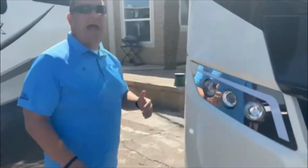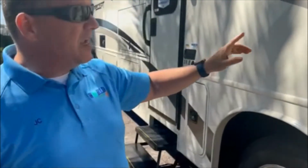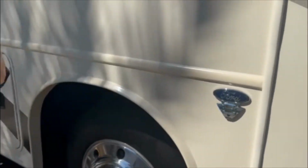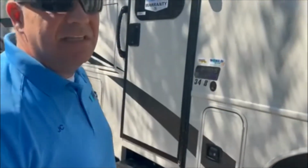This is a gas-powered Class A. One of the first things we want to talk about is this does have the new V8 in it. They replaced the V10 Triton with the V8 Godzilla motor. Again, a little bit better performance, more reliability. As you come through, one of the nice things about a Class A is obviously the storage.